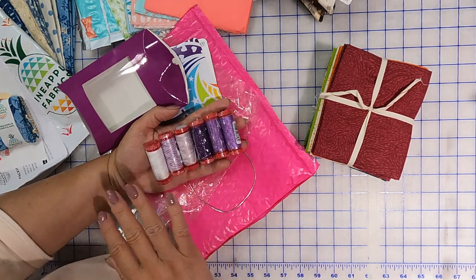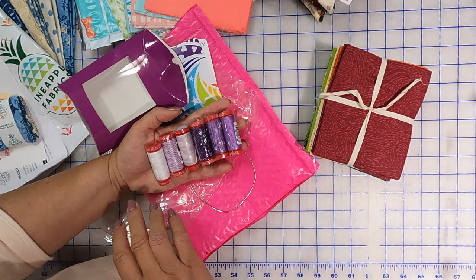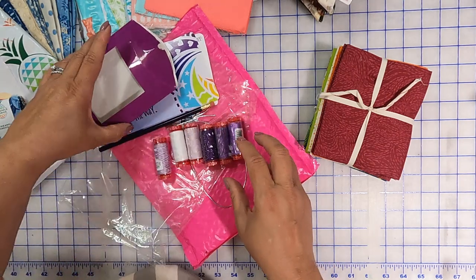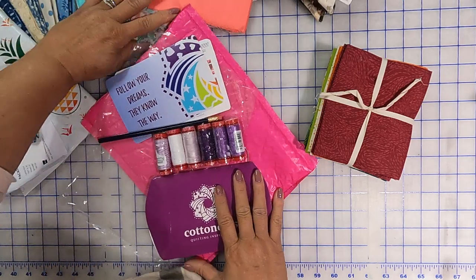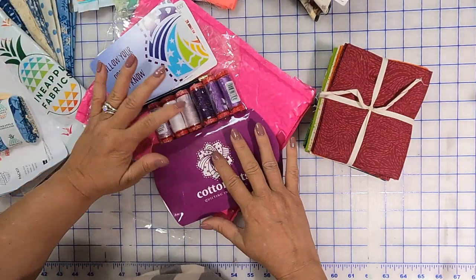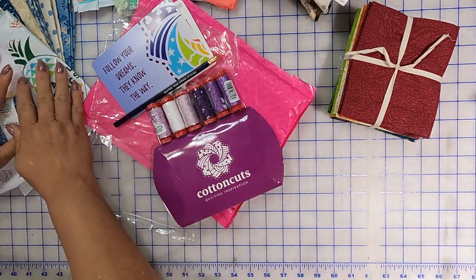They have other subscriptions with fabric, as well as the mystery quilt. Okay. So there are these, and I'll put the price for this below, because at the time I'm filming, I don't have that stuff handy. I apologize.